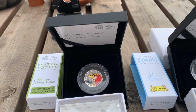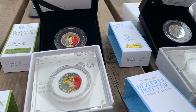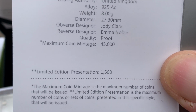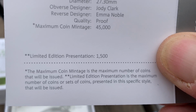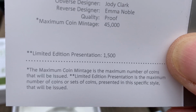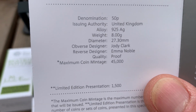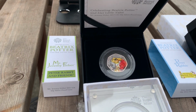Then we see, there's a funny thing here, because you can see with the old certificate, if you look on the bottom of that certificate, it says maximum coin mintage 45,000, limited edition presentation 1500. And the limited edition is the maximum number of coins or sets of coins presented in this specific style that will be issued. So essentially, of the Peter Rabbit, you've got 45,000 that are in a proper Royal Mint box, and you've got 1,500 that are in a little black box.